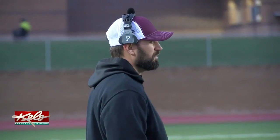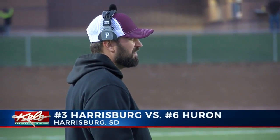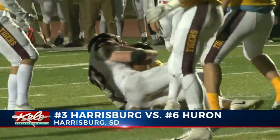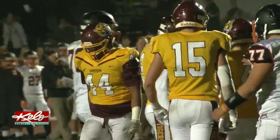Harrisburg has played in 2 straight 11AA state championships with 2 straight runner-up finishes. Tonight, the Tigers began their quest for a 3rd straight trip to the Dakota Dome against Huron. This was a defensive battle early on. Brandon Daniels stuffs the Huron offense inside the red zone.